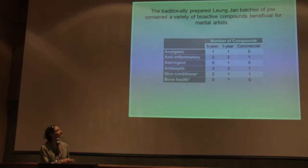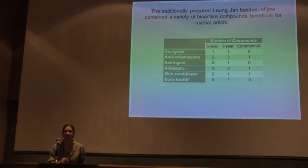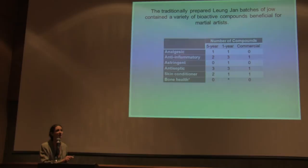let's look at the number of properties that each of the jows possesses. The traditionally prepared jow has a number of properties that are beneficial for martial artists, such as the analgesic, the anti-inflammatories, the astringent, skin conditioners, and then potentially these bone health molecules, which would be beneficial again to help protect the fist as they undergo this conditioning. Versus the commercial jow, which had a few that were beneficial.